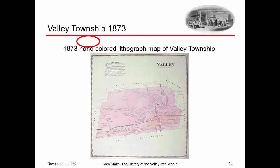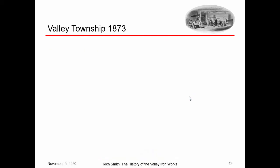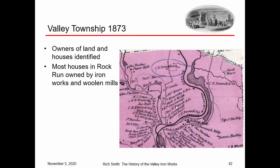In 1873, a hand-colored lithograph map of Valley Township was produced. If you look closely, you can see the Valley Iron Works. If you blow it up, you can see it a little bit better. And if you enlarge it even more, you can see that the owners of the land and the houses are identified. If you look closely, you'll find that most of the houses in Rock Run were owned by either the iron works or the woolen mills in the area.